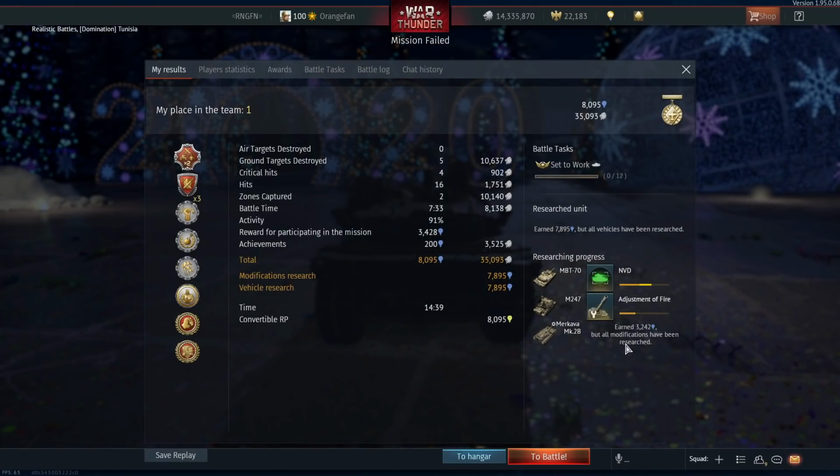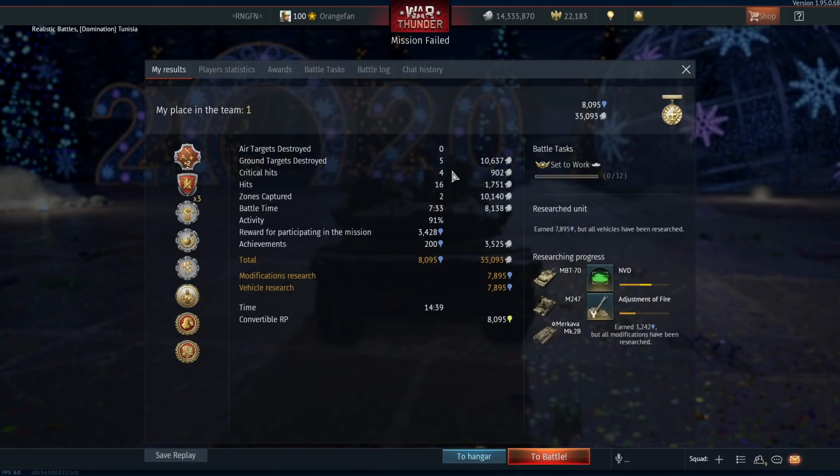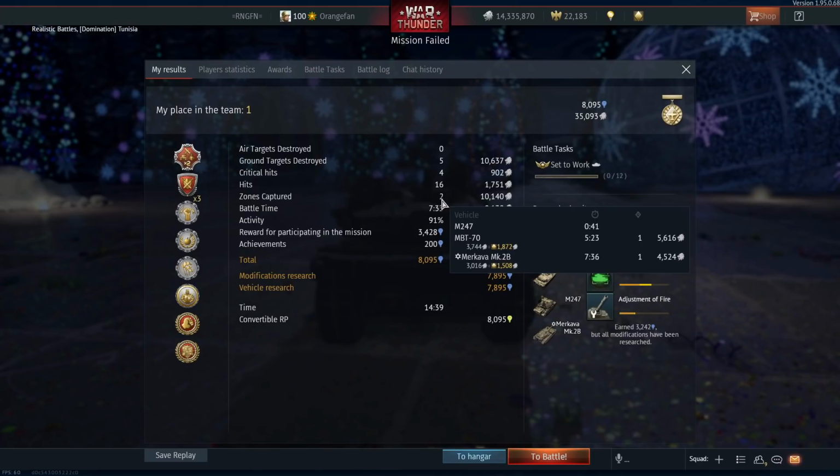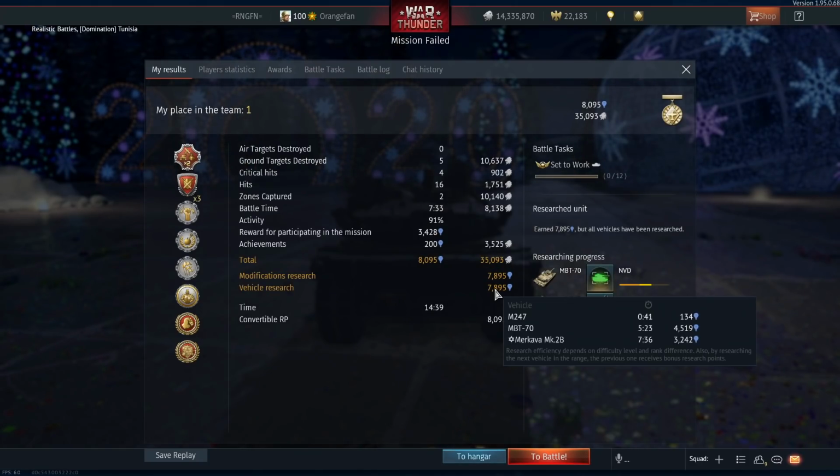Well, a little better that time with the Mk.2B. Not bad. 4 kills. Cap. Not too bad. Again, the research is hard to tell. I mean, I would have gotten a bonus. I wouldn't have. The research is kind of hard to tell because I don't have anything to research.